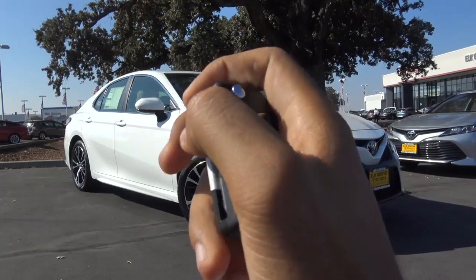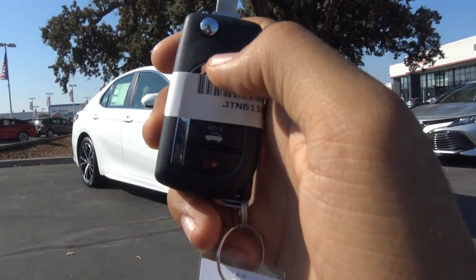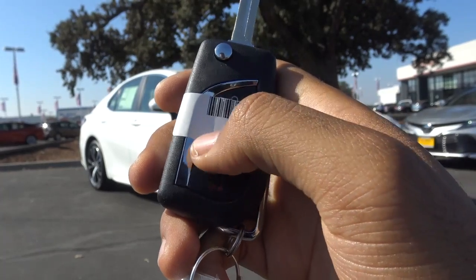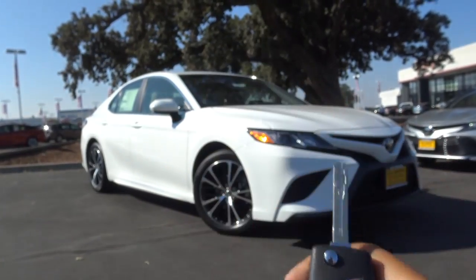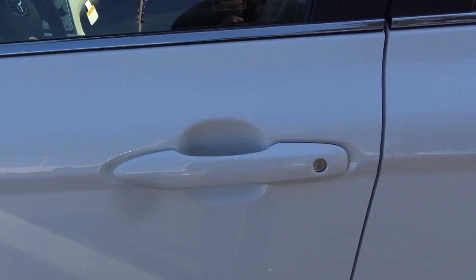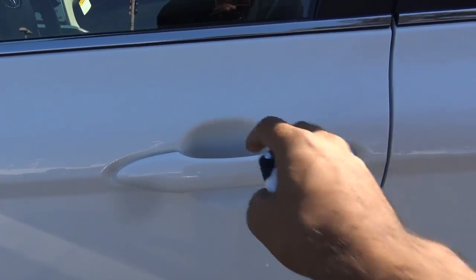Here goes your key fob for the vehicle. You have a switchblade key, which includes your lock, and your unlock is right here. And then you also have your button to release your trunk, and then your panic alarm. This exterior color of the Camry is known as Super White.